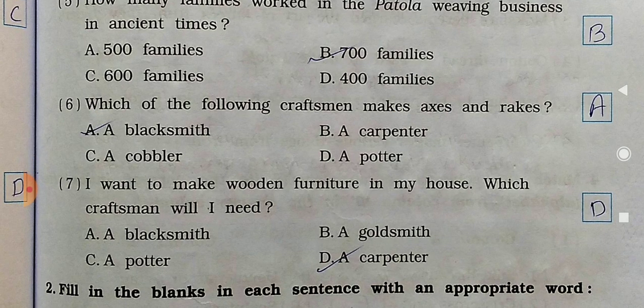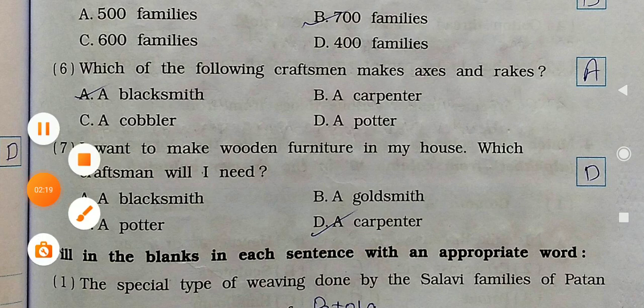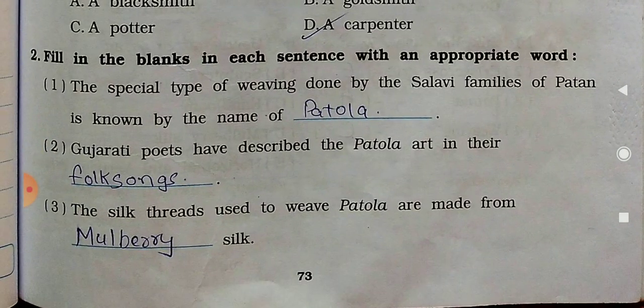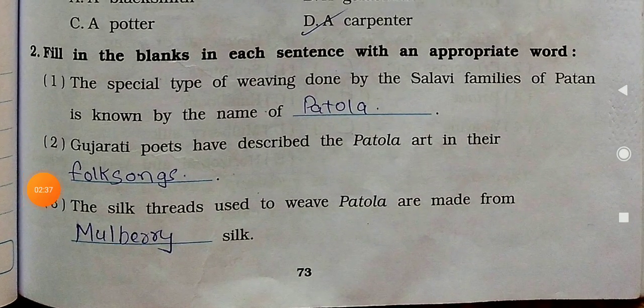After this, the next question is number 7. I want to make wooden furniture in my house. Which craftsman will I need? To make wooden furniture, we need D, a carpenter. A carpenter makes wooden furniture. After this, the second question is fill in the blanks.